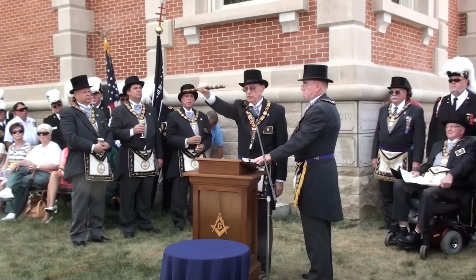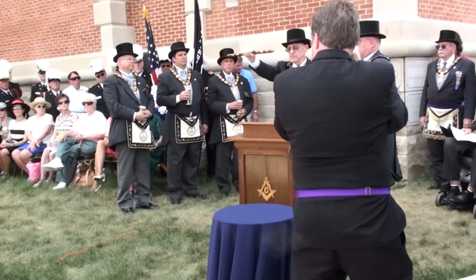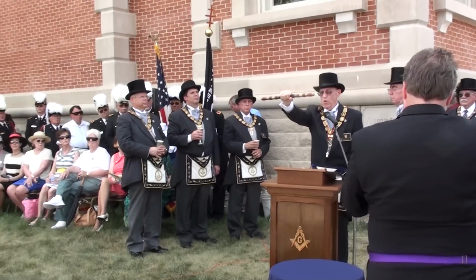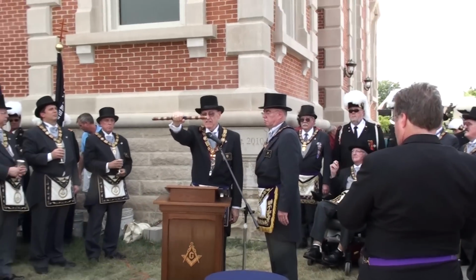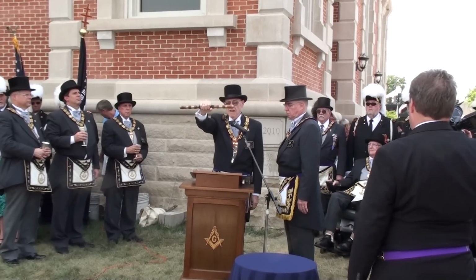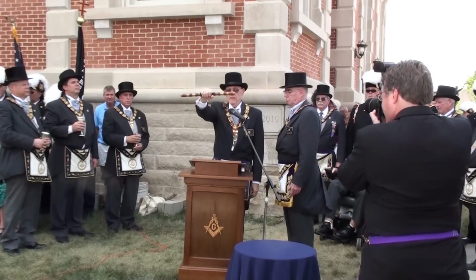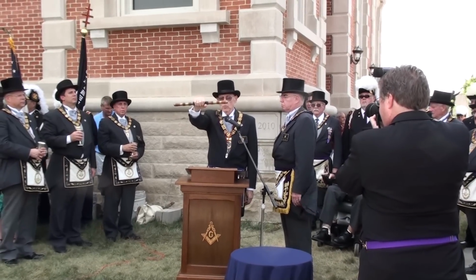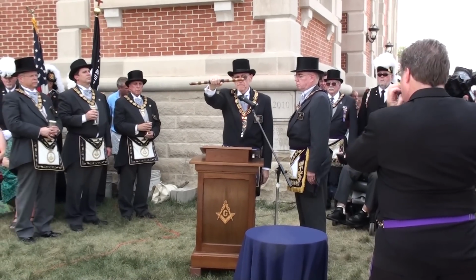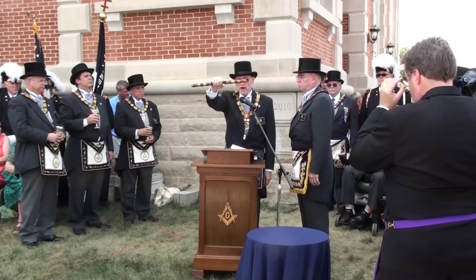In the name of the Most Worshipful Grand Lodge of the Ancient and Honorable Fraternity of Free and Accepted Masons of the State of Indiana, I proclaim that this day, the cornerstone of the Randolph County Courthouse has been found square, level, and plumb, true and trusted, and dedicated according to the ancient customs by Most Worshipful Brother George A. Engels, Jr., Grand Master of Masons of the State of Indiana, this 7th day of July, 2012.